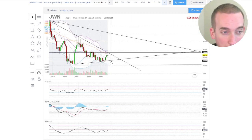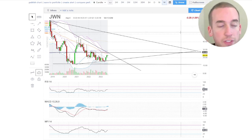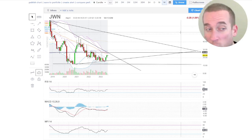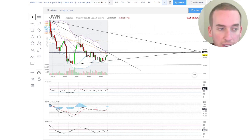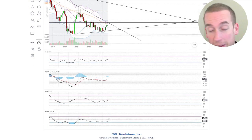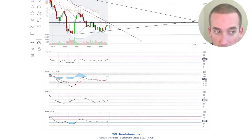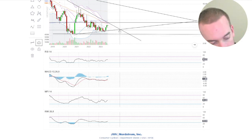It could get rejected and come back down to $15, $16. So just be aware for that. So for this one, I would just be watching it for now. Momentum is on our side. Strength is also on our side. Money flow is on our side. Relative momentum is also on our side. So a lot of things are on our side. However, we've got a 5-year resistance of the 50 SMA.